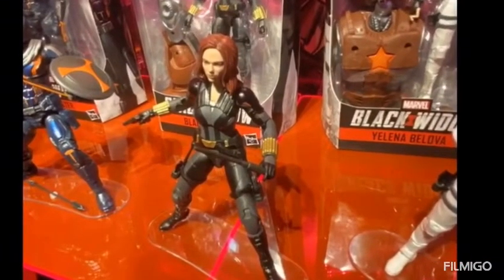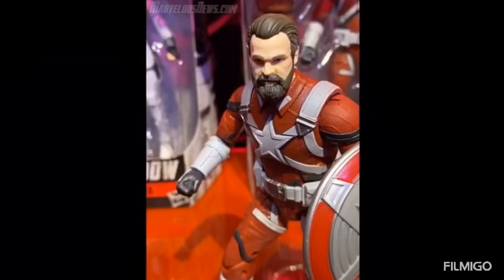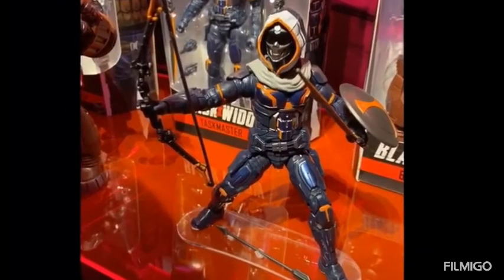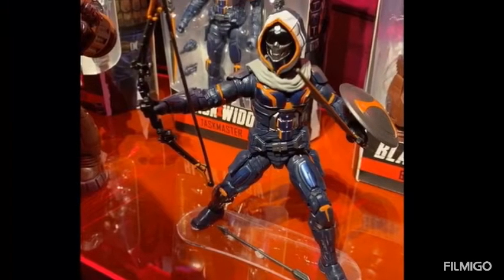There's Black Widow. I'm loving the head sculpt on that, and I like the golden ammunition bullet bracelet things going on there, and her belt. Another better look at Red Guardian's head sculpt there. Very nice. And then Taskmaster, in my opinion, the best figure in the wave. I wish his shield was a little bit bigger, but it does look like you can actually peg it into his forearm, so then that way he can be holding his bow, his sword, and his shield all at once. It would be cool if you could put it on his back as well, but I don't think that will be a thing you can do.